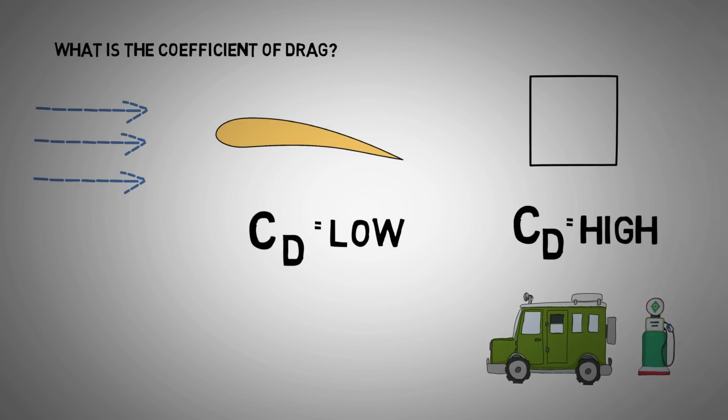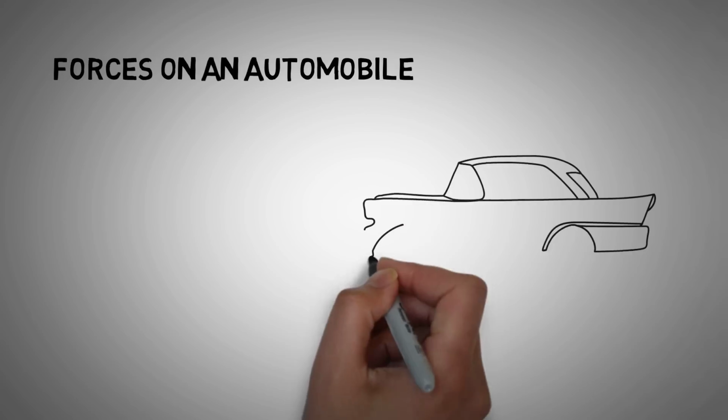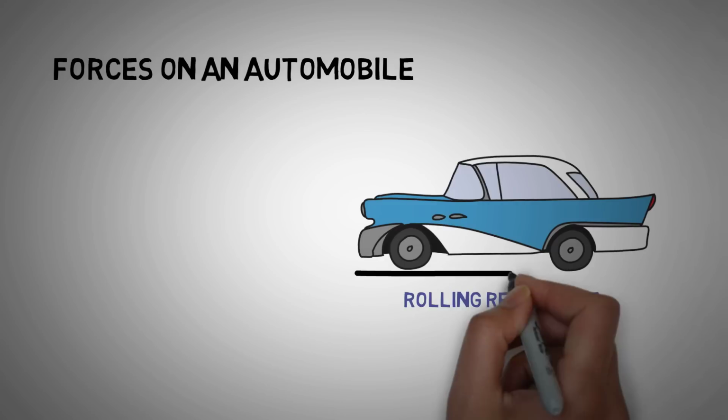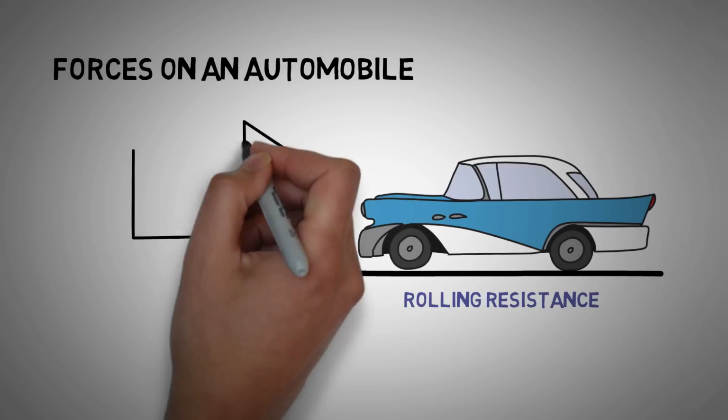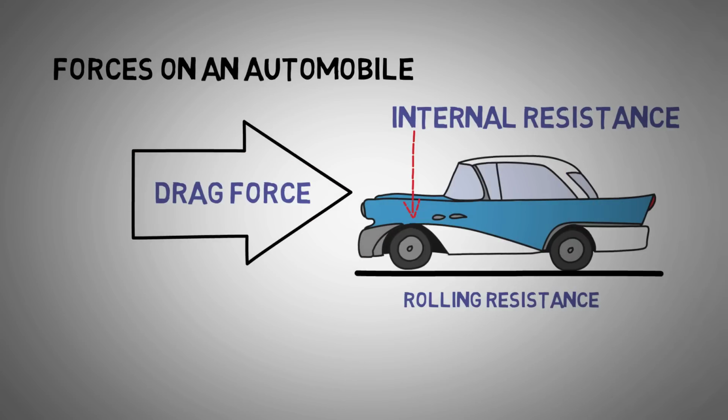To dive deeper into the concept, let's look at forces acting on an automobile. There are three main forces on an automobile. Number one, the rolling resistance, that is the friction force between the tire and the tarmac. Number two, the drag force. And number three, the internal resistance, that is the friction between the piston sleeve, bearing, differential, and CV joint. At lower speeds, the rolling resistance and the internal resistance are relatively significant.